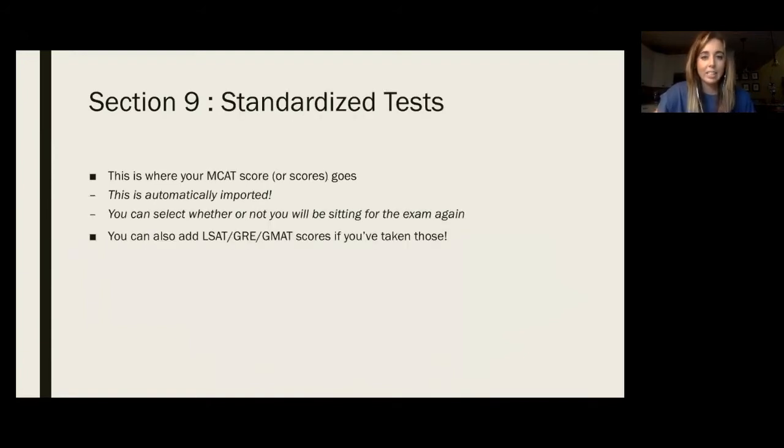Okay, then section 9 is standardized tests. So I mentioned this is where your MCAT score goes. They do this really great thing since the MCAT is through AAMC as well. Your score is automatically imported. So you can go check that out. They have all of the percentages, what percentile you were in, and your score. And this is where all of your MCAT scores will go. So if you've taken it more than once, they will have all of those listed.